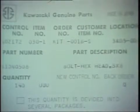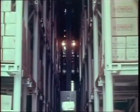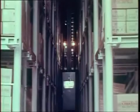This unique computerized automatic parts retrieval system is Kawasaki's own design and an important breakthrough in mechanical handling techniques. It is one more step Kawasaki is making to ensure distributors, dealers, and owners of the best possible parts backup.